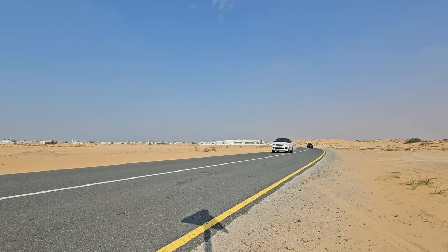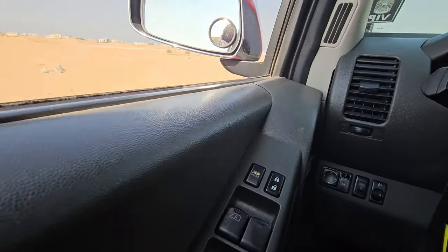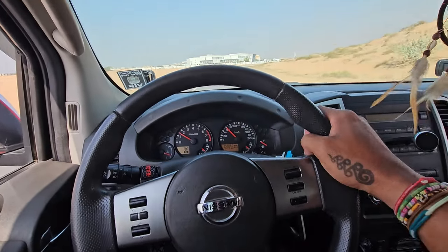It's around 45 minutes drive from Dubai to Umm Al Quwain. So we almost reached the place of mangrove, and we are around Umm Al Quwain residential.